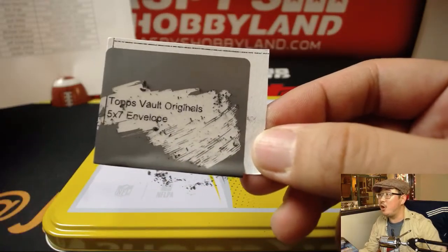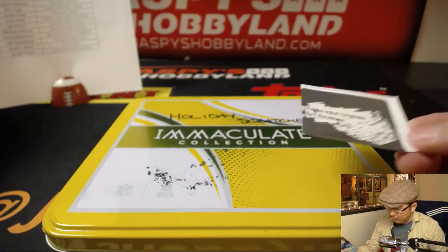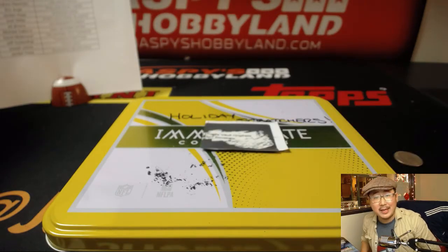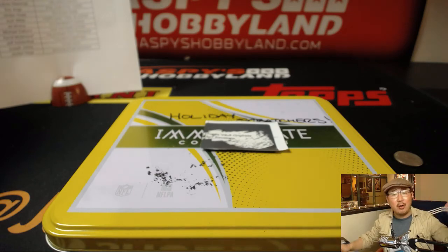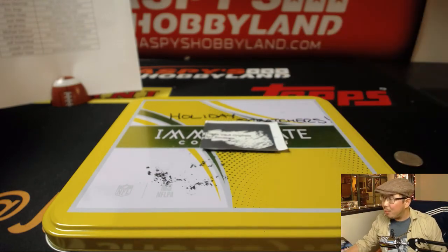There you go. It's a Vault Originals 5x7 autograph. We'll send a sealed envelope to you. Let us know what you get. You can get Ichiro. You could get Hank Aaron is in there. Vladimir Guerrero, all sorts of great names are in there, so let me know what you end up getting. Thanks a lot, Rick. Congrats to you, and thanks, everybody.